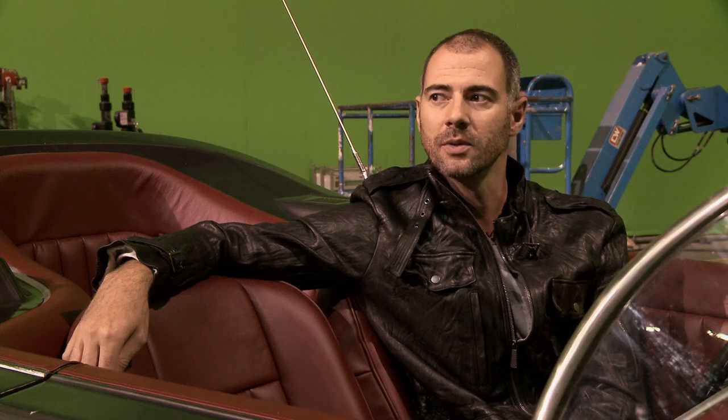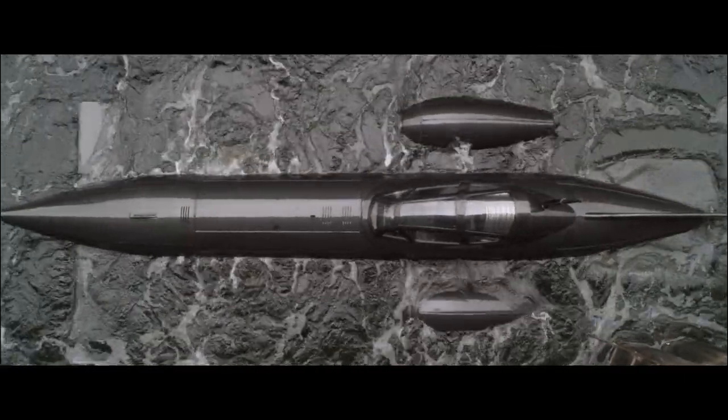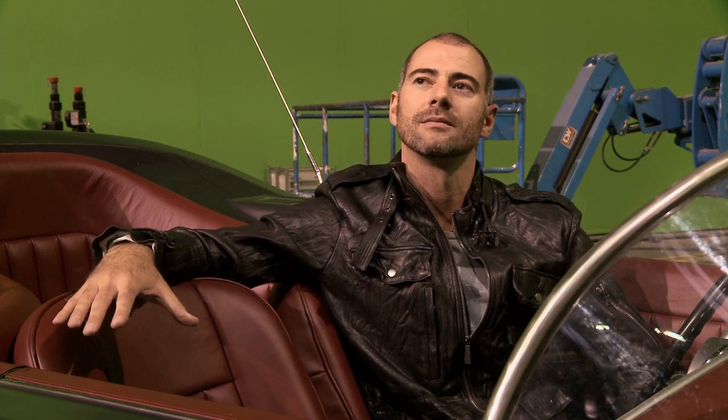The sub went through a lot of design stages. A big thing, especially on the sub, was always, let's stay simple. Let's stay simple and clean. We could have gone totally overboard, but that would have made it almost childish in a wonderful way, but we wanted to be very serious.